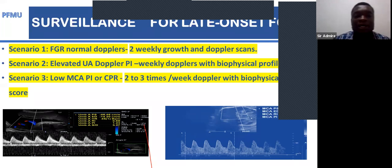Then scenario 3 is when we've got a low MCA, the one which I said is known as shunting or brain sparing, or we popularly call it redistribution, as well as a low CPR. Then we have to scan them every 2 to 3 times a week. So possibly every 2 days or every 3 days.